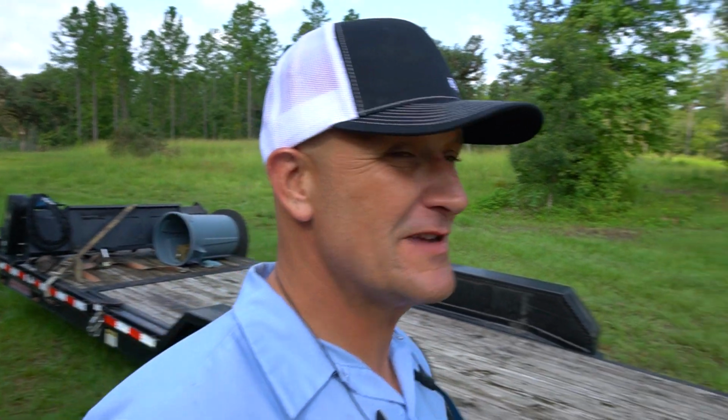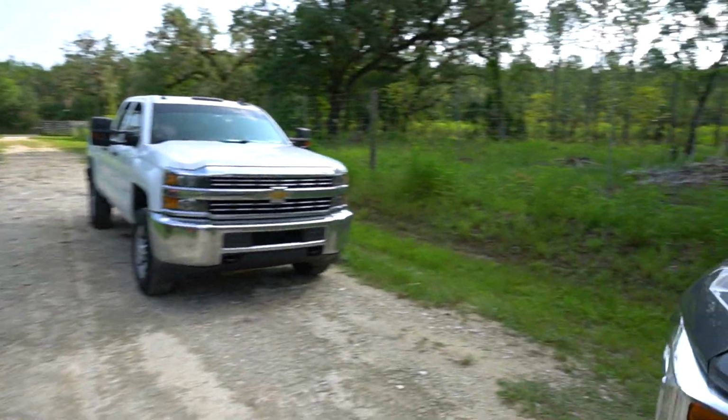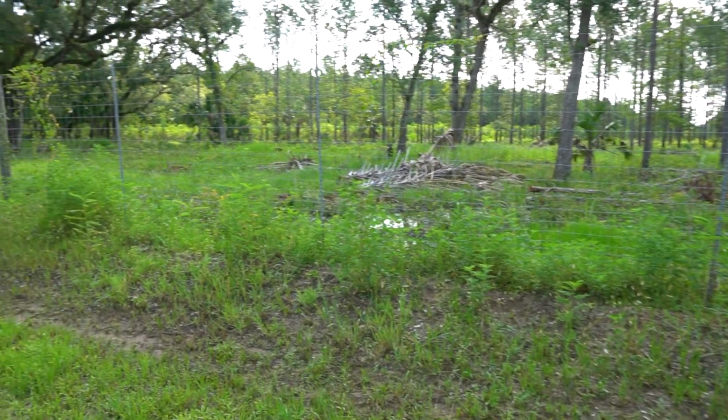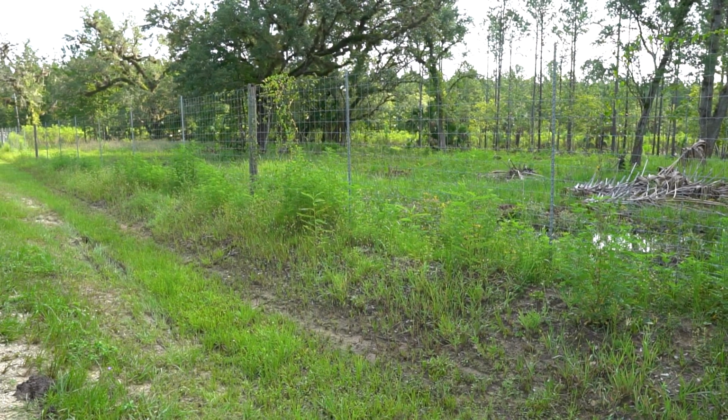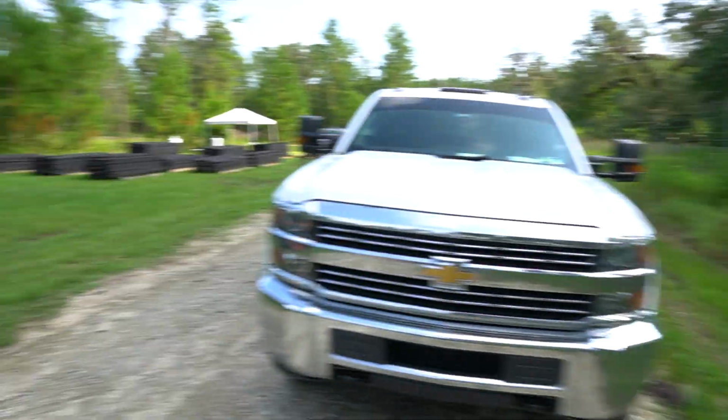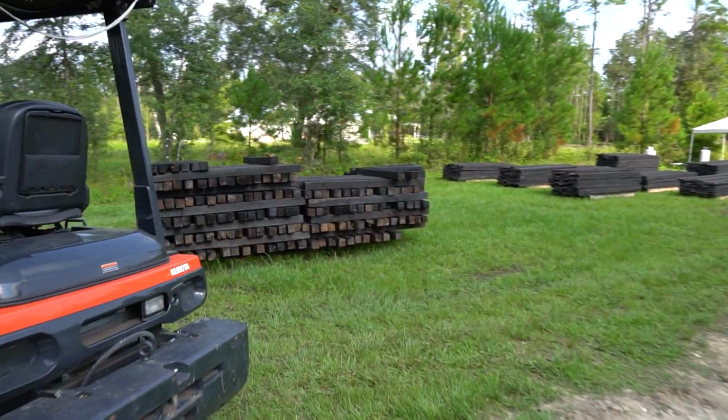On top of monkeys, we have panthers, we have black bear, we have deer. Right next to me on the other side, there is this giant hunting preserve where they're breeding a rare variety of deer. I've never seen anything like it. They have some crazy horns on them. They've been up at the fence a couple of times now. But I'll show you some of the things that are going on here that makes this site so exciting.